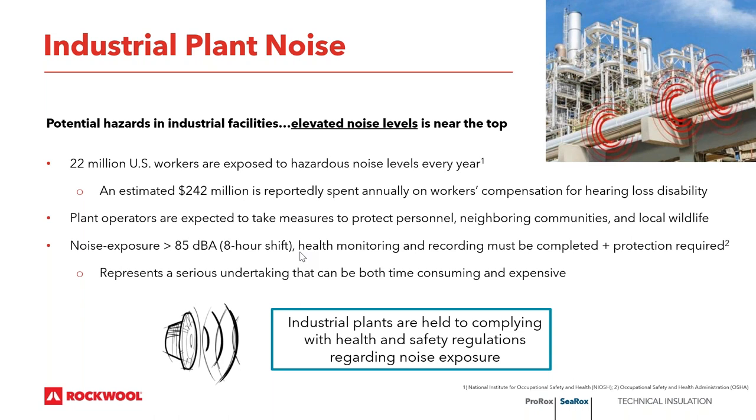And I'm sure as most of us on the call have experienced, industrial processes generate a certain amount of noise, and exposure to this noise is very often considered a danger in the workplace. Operators are expected to take measures to lower noise levels, protect individuals working in these environments, and reduce the disturbances to even the nearby residential communities.